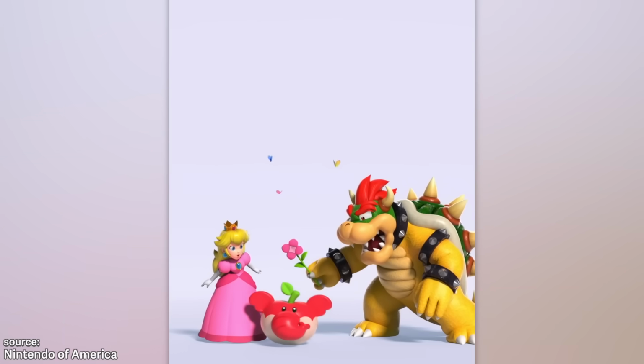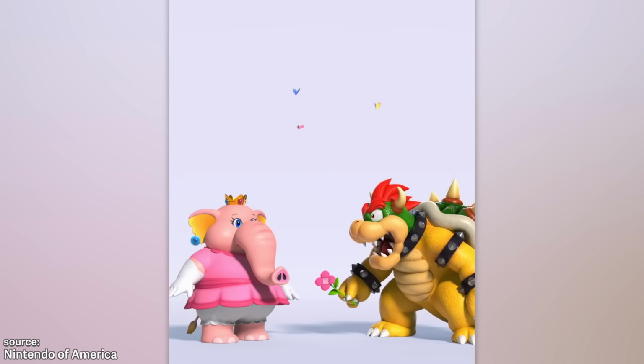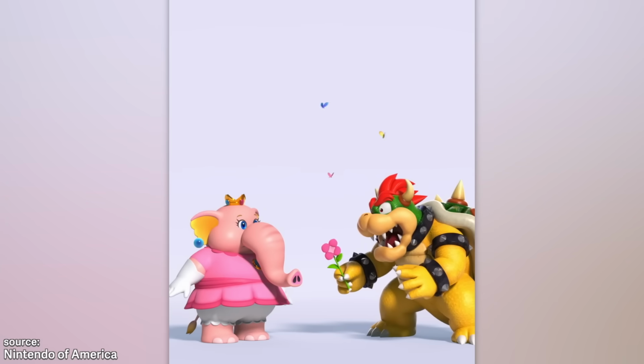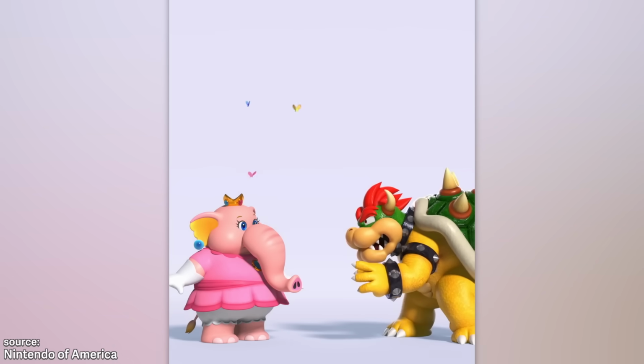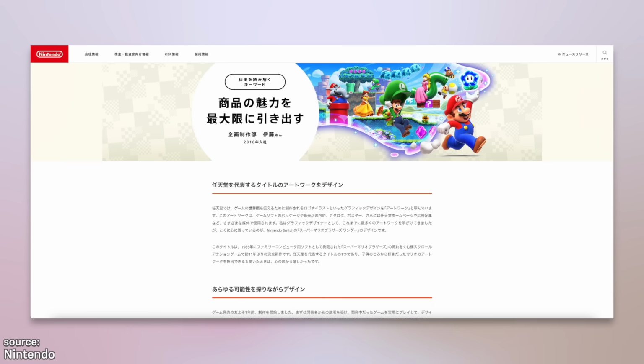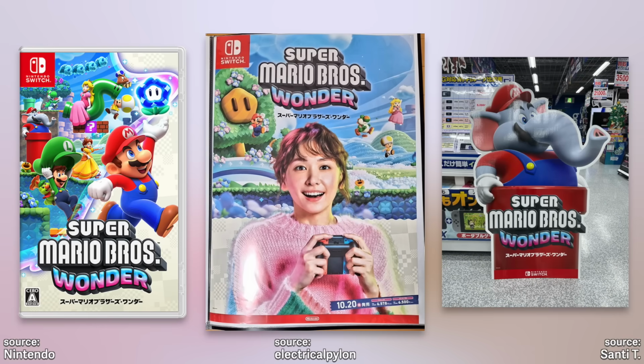Now that the game was near completion, it was time to create the promotional materials. This started around a year before Mario Wonder's release, so close to the end of 2022. Believe it or not, Nintendo's official website has an article about this process written by a graphic designer named Ito. This person was behind Mario Wonder's artwork, which includes the game's box art, posters, advertisements for retail stores, etc.